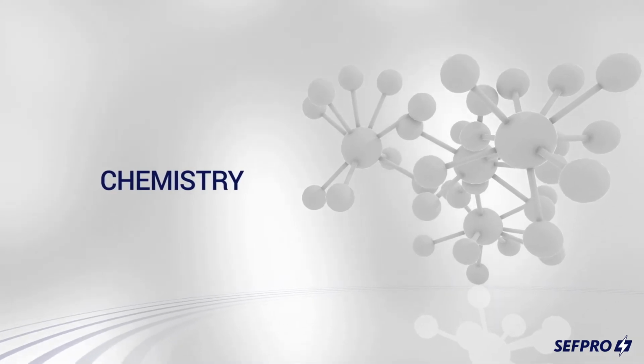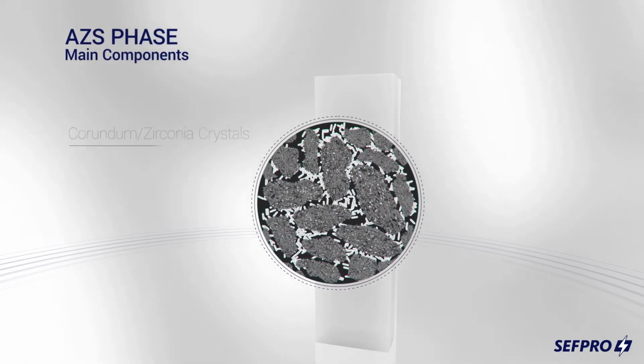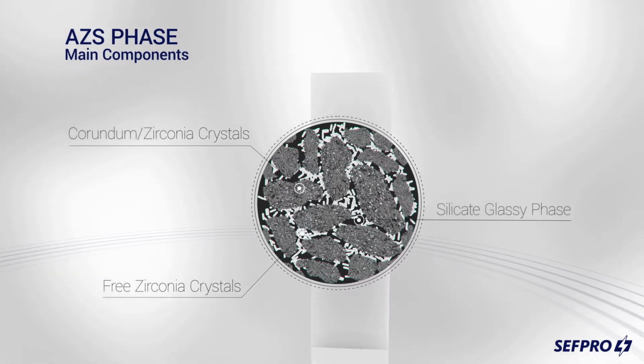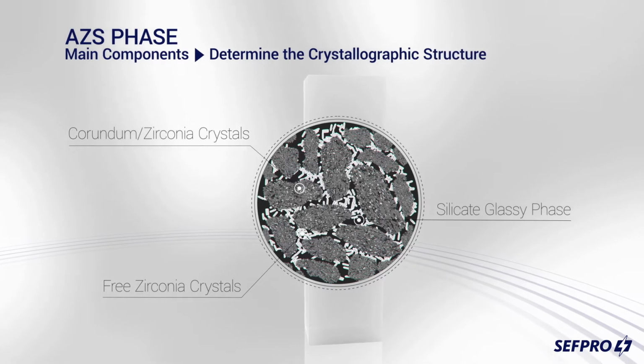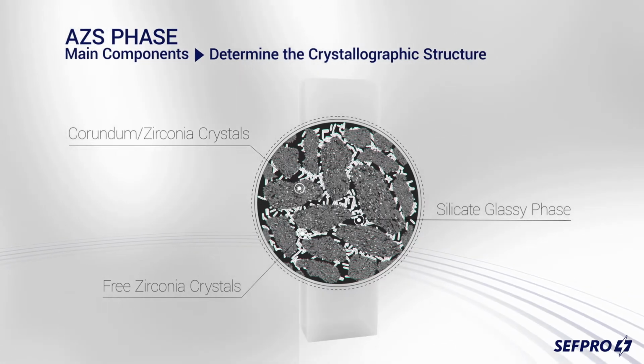Chemistry first. The chemistry is really the DNA of a block. The inner structure is made of corundum and zirconia crystals embedded into a silicate glassy phase. Together, these two phases determine the crystallographic structure and therefore the behavior of a block.